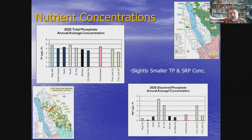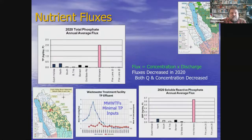If you look at dissolved phosphorus, some of these smaller tributaries in Dutch Hollow Brook have higher dissolved phosphorus concentrations. Both of them drain agricultural areas, whereas some of these others are relatively low in the lake. Note that these small tributaries on the western side are relatively high as well, and they drain some agricultural activity in the upper reaches in the far western side of the Owasco watershed. If you look at fluxes, fluxes are nothing more than the concentration times discharge.